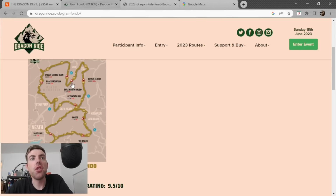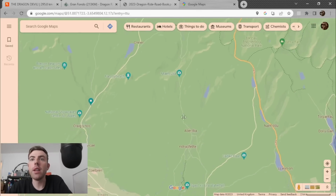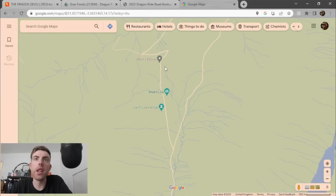at this feed station here, you're going to head down towards Hill Senny or Senny Bridge, and then you're going to hit Devil's Elbow around about 20 kilometers after that feed station. So if it's going to take you an hour to get from the feed to Devil's Elbow, then that gives you an hour to digest whatever you've eaten at the feed. And then, from Devil's Elbow, you are looking at the descent, so here's the elbow right here.